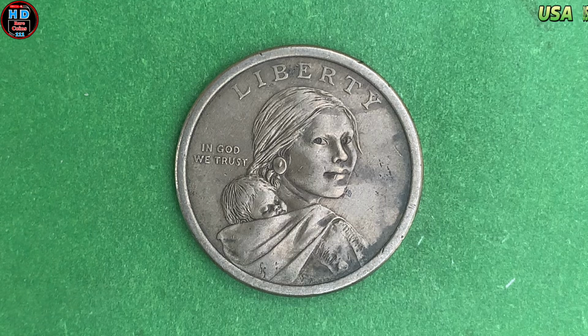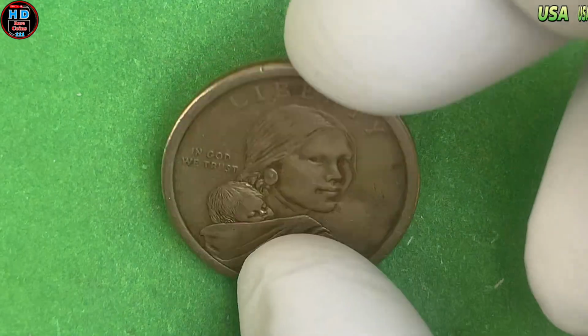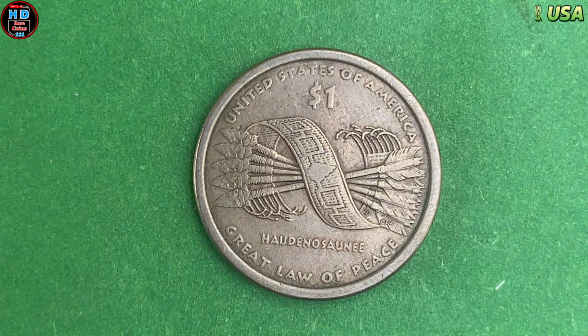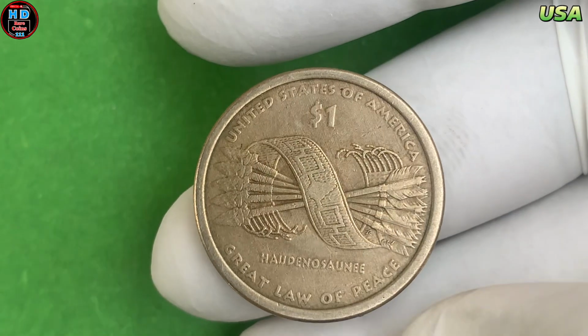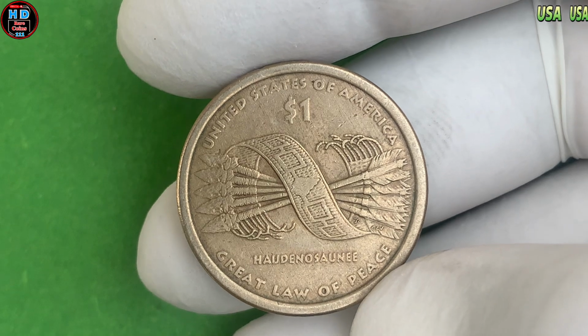Top 5. What if I told you that a simple coin, a small golden disc you could hold between your fingers, holds the power to connect you to centuries of American history, Native American legacy, and rare collector value? This isn't just another dollar coin. This is a tribute to bravery, heritage, and the quiet beauty of a story often left out of textbooks.